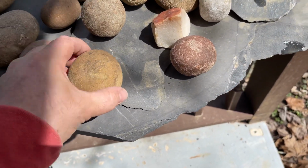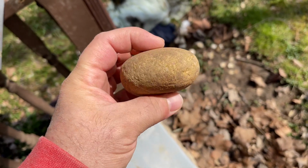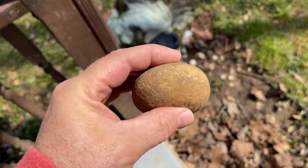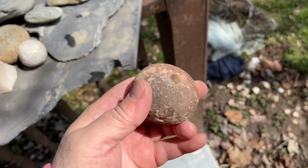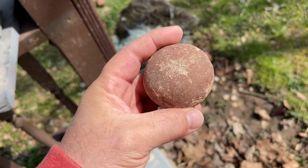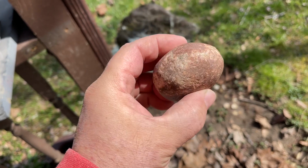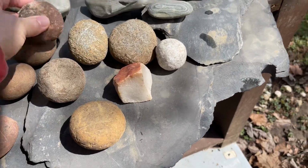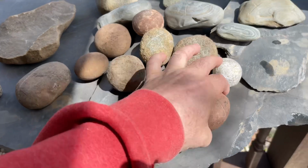So that one's sandstone. This one here is sandstone too. See the wear around it. It's pretty soft. This one's pretty soft. And then this is like a quartzite. It's a hard hammer. A lot of times they put little dimples in either side there. I think that's obviously for your fingers to grab, to give you a little grippage to prevent slippage.